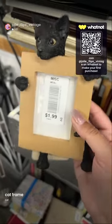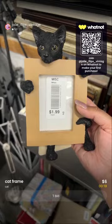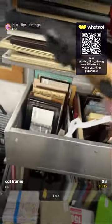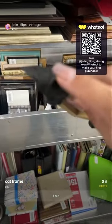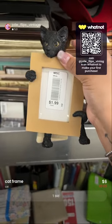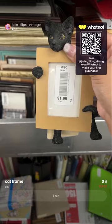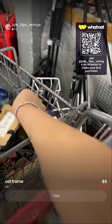And we'll run this awesome cat frame. Very unique. For $6 for 20 seconds. I'm digging it. Yeah, please do. A little bit of paint wear up here, but not significant. Oh, adorable. Oh, I'm seeing a vintage framed picture here. Thanks, Vamp. That's coming to you with your little cat bundle.